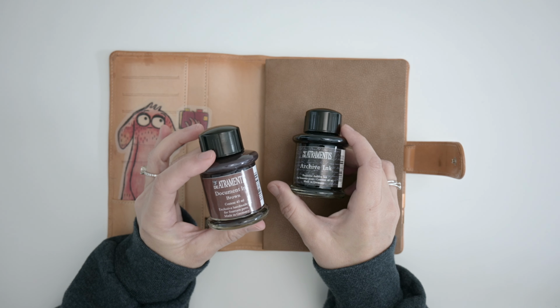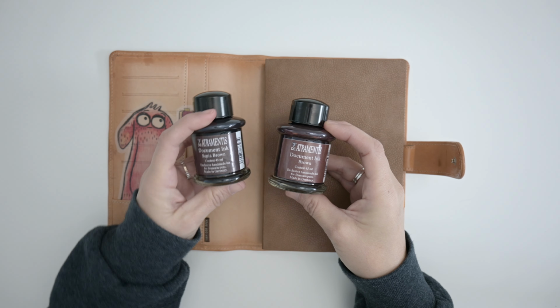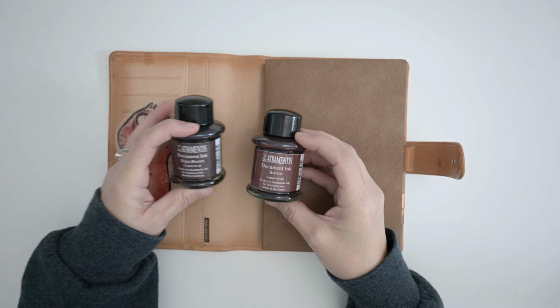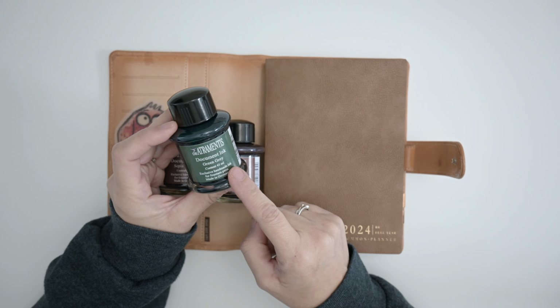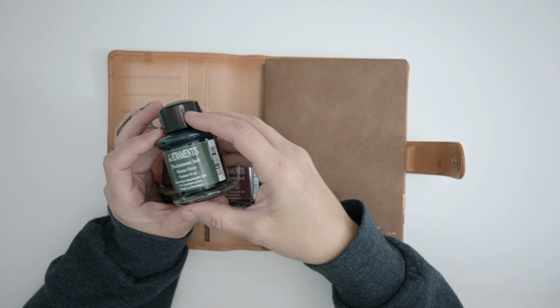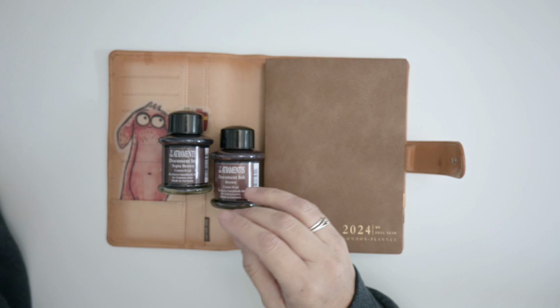So I went ahead and got a couple bottles of this. I got the regular brown and I got sepia brown because looking online, I just couldn't tell what I wanted to use. And then I also got this green gray color, which is absolutely gorgeous. And I put it in this Kakuno pen here. So I use that for my 5-year journal and just any other splashes of color I want to add.